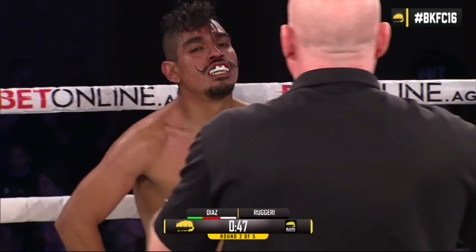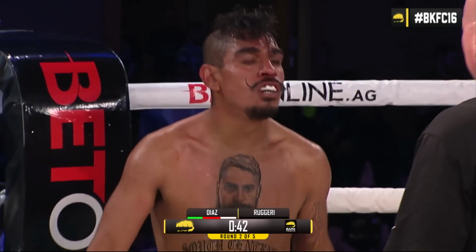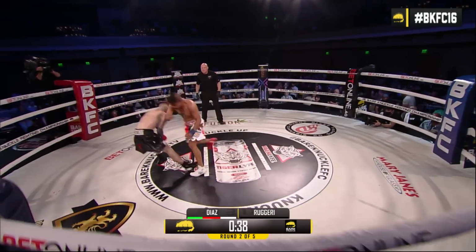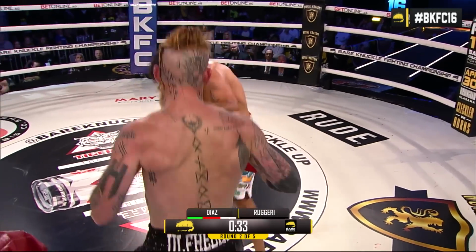It looked to me like this is almost just a result of exhaustion right now. He's kind of punching himself out. He needs to take a break, get relaxed, pick his shots a little bit better. We'll see how hard Ruggeri goes for the finish. 35 seconds remaining, round number 2.